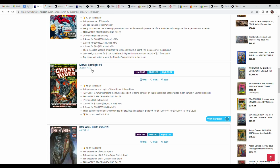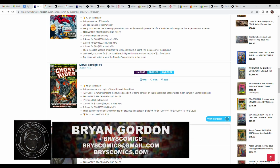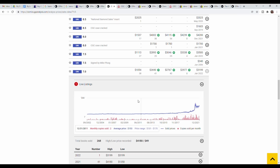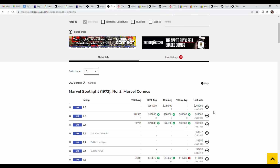Next on the list is Marvel Spotlight number 5, the first appearance and origin of Ghost Rider Johnny Blaze. And back in May, we got a rumor making the rounds based off some concept art that Ghost Rider Johnny Blaze might cameo in Doctor Strange 2. We haven't got anything solid confirming that or anything since then. And this book has been on an absolute tear. And I think a big part of that is this monster sale of a 9.8 that happened back in June last year, $264,000.